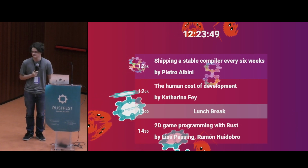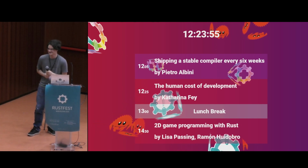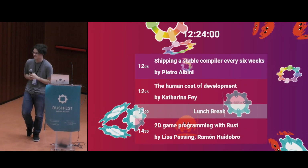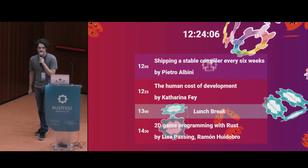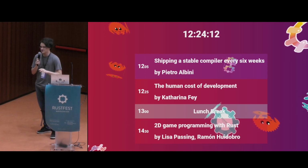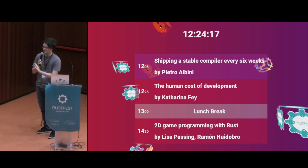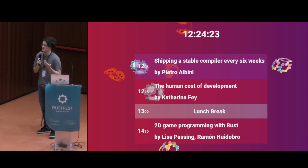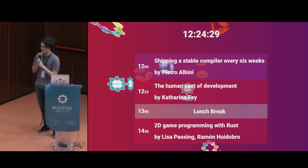Any more? Thank you. Is it possible to supply the Crater run with more runners to speed up the process? I think we could, but at the moment we are in a sweet spot because we have enough experiments that we fill out the servers, but we don't have any idle time, and the queue is not that long. If we had more servers, then for a bunch of time the servers would be idle, so we would just be wasting resources.